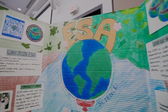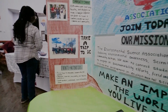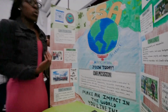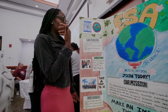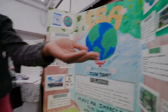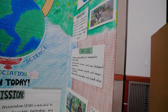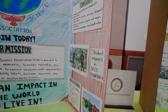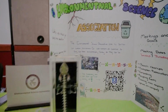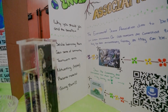There's some things on here that you can see. This board just shows who we are, our goals, and why to join ESA. Some of the things over there as well would be activism with beach cleanup, ecosystem restoration, composting, recycling events. And some of the main things that we do.